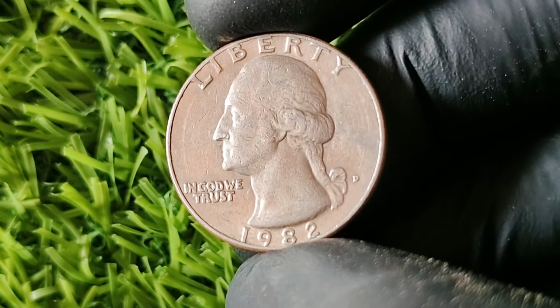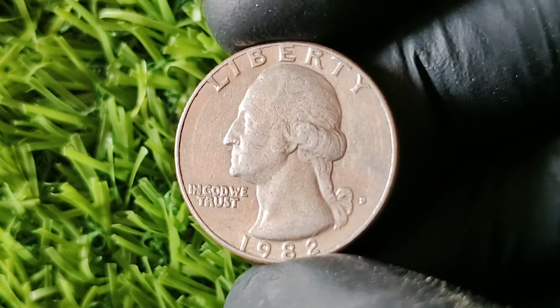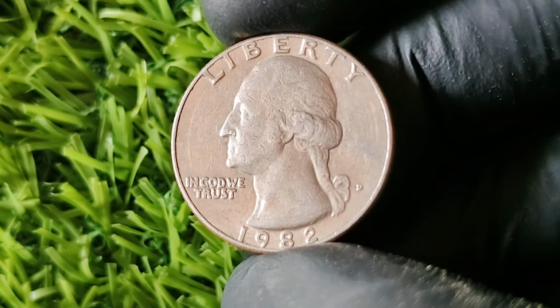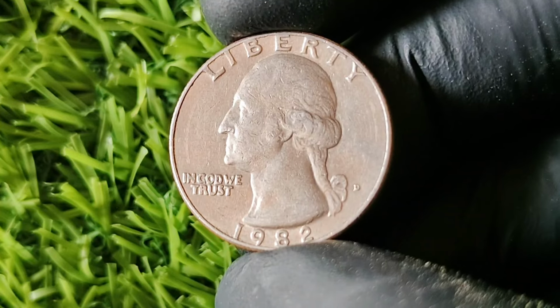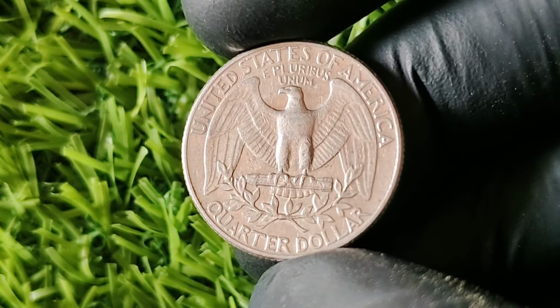Alright, let's take it back to 1982. Gas was cheap, hair was big, and the US Mint was making some changes behind the scenes to save money. They decided to stop putting mint marks on some coins and also skipped making official uncirculated sets that year. That means no collector-grade mint sets were released to the public, and everything was business, strike or bust.